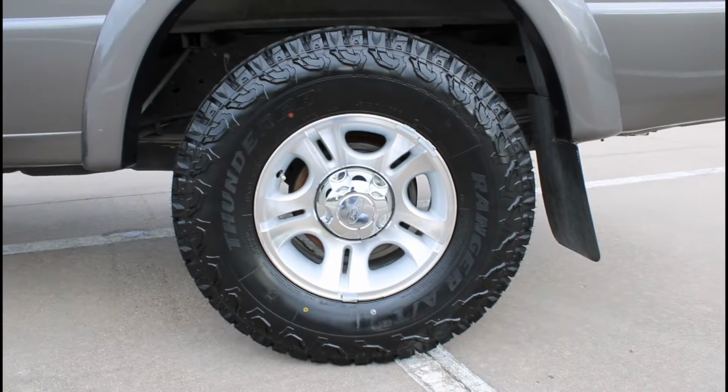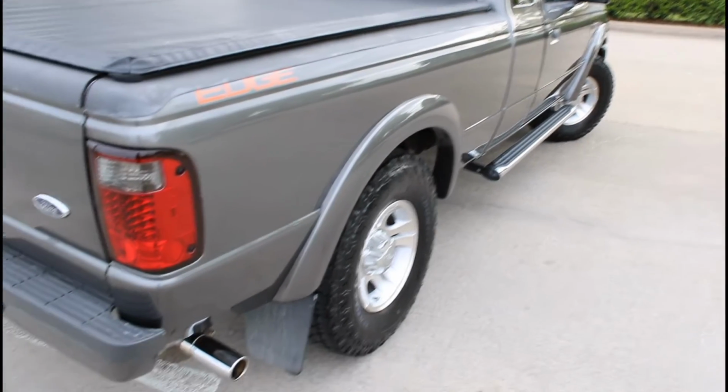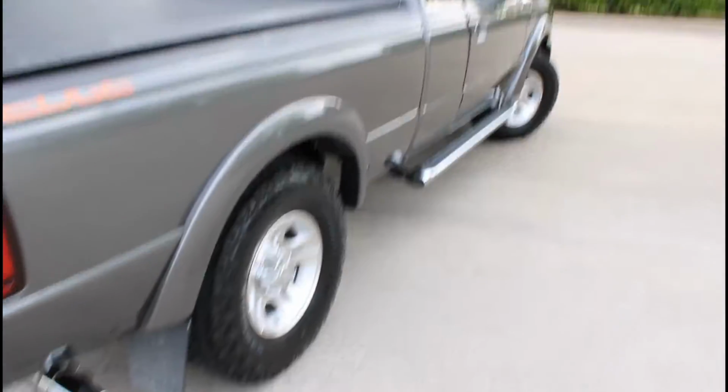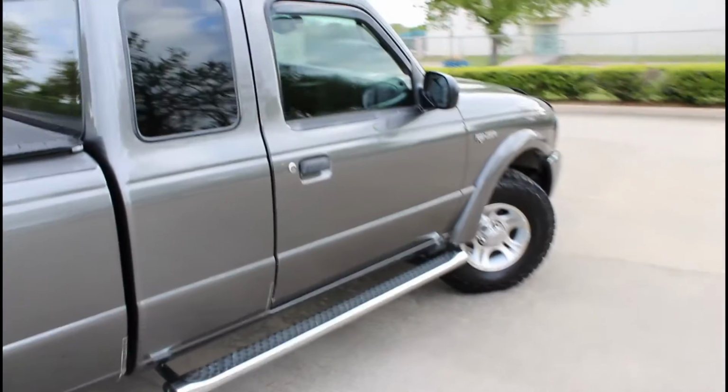So when I first got this truck, it initially had BF Goodrich tires, very, very good tires. They last for a long time. The problem with the tires that were on the truck is they didn't look bad until you got up close to them, because they were dry rotted.